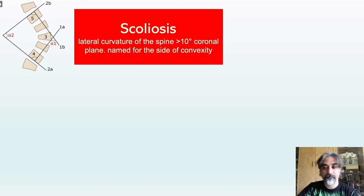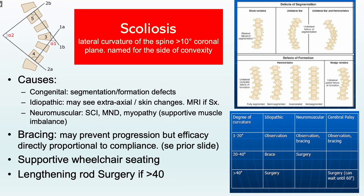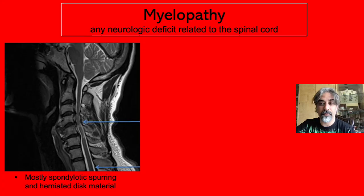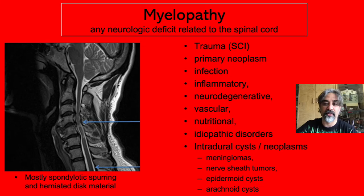Scoliosis is a troubling lateral curvature of the spine that progresses in the growing child if not addressed. It can be due to existing defects, neuromuscular conditions, or for no identifiable reason at all. The prior slide already presented the various braces. Surgical correction is warranted with a Cobb angle of greater than 40 degrees. Otherwise, you can develop myelopathy, which refers to any pathology of the spinal cord, which is a long list, but in my clinic, I'm mainly seeing this due to arthritic spurs and herniated discs.